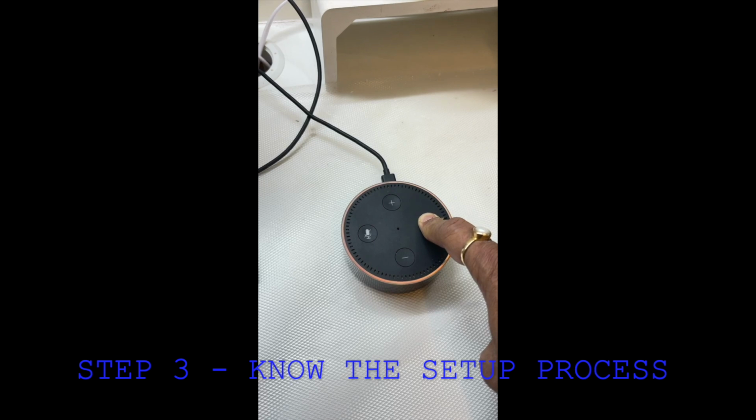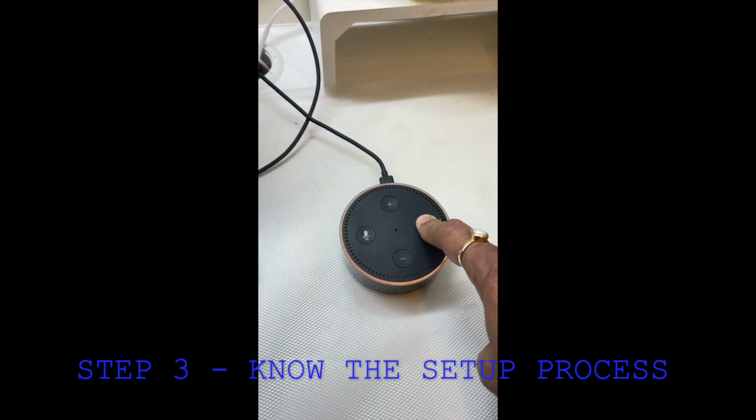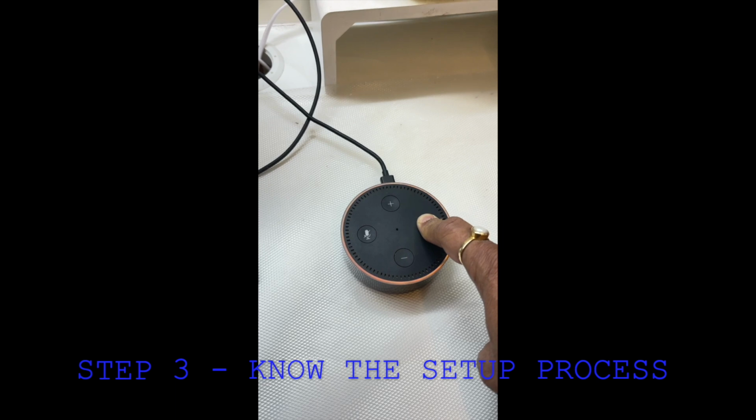Resetting your device. This installation will take about a minute. I'll let you know when it's ready.